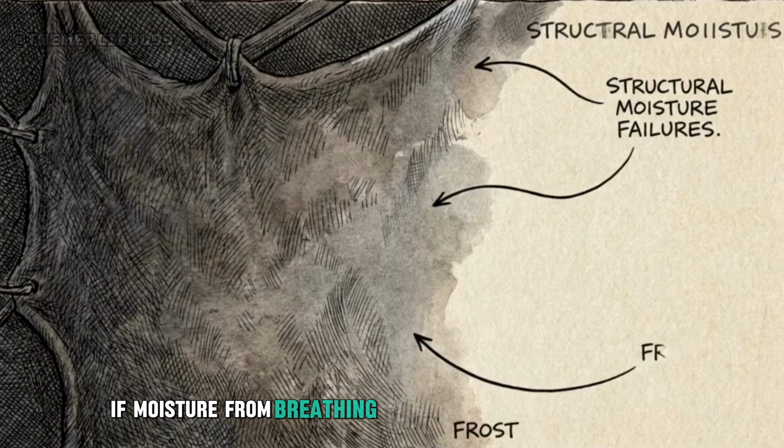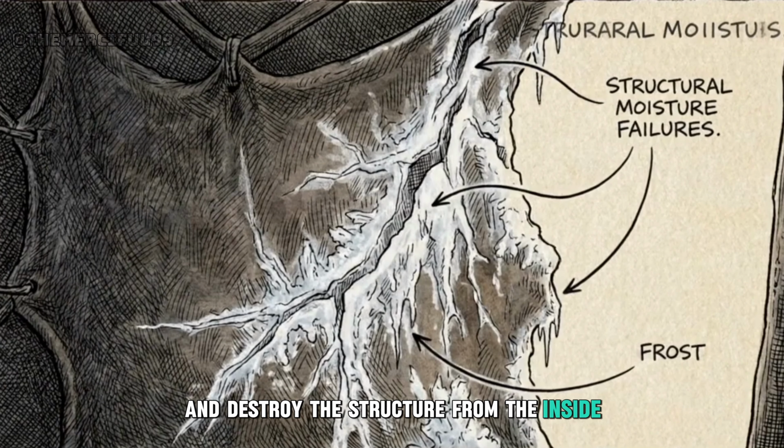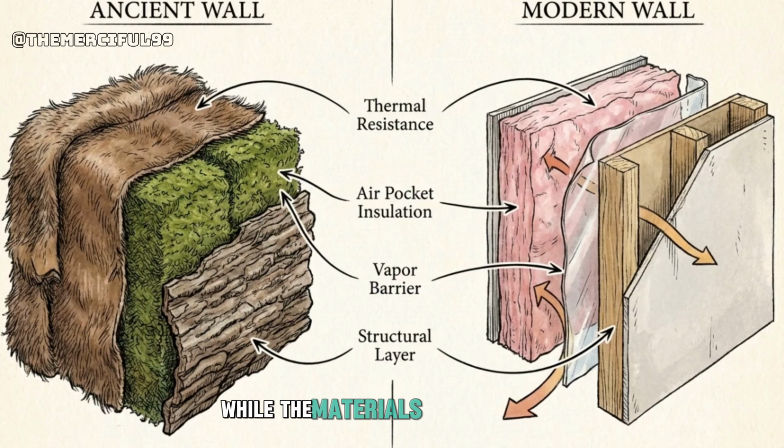If moisture from breathing and cooking remained trapped, it would freeze and destroy the structure from the inside. Modern construction uses the same underlying physics, employing vapor barriers and insulating foam to manage heat and moisture. While the materials were different, the thermodynamic principles were identical to those used in modern housing.